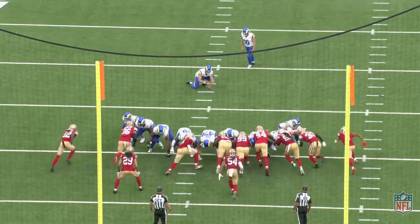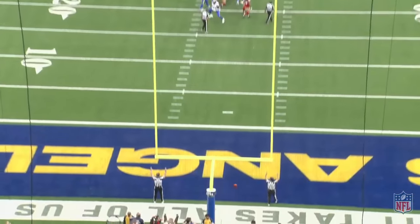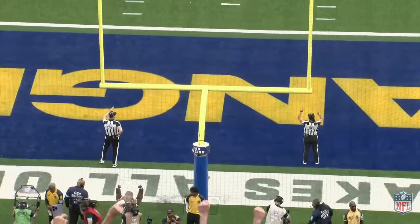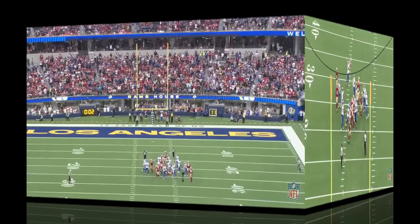And it's up to the Rams rookie kicker, Joshua Cardy, to make a clutch kick, and it is good. And the Rams are going to win the game. Wow. Now, let's take a look here from this angle.